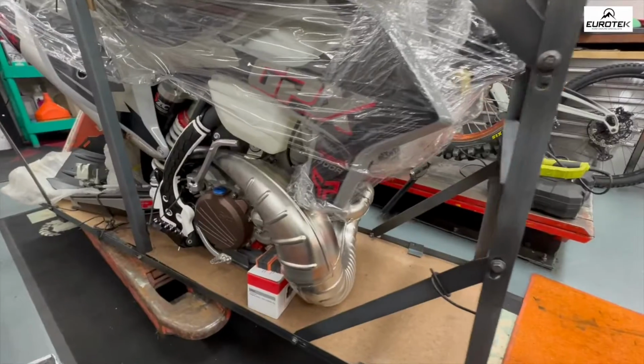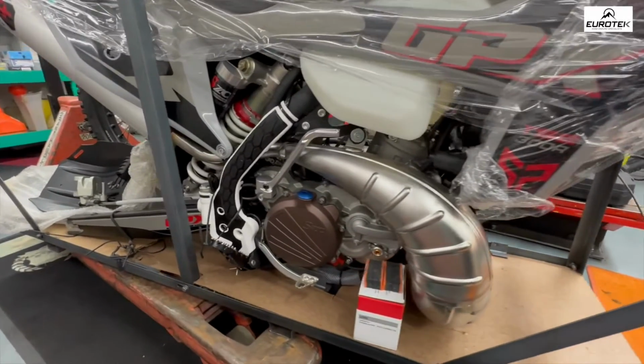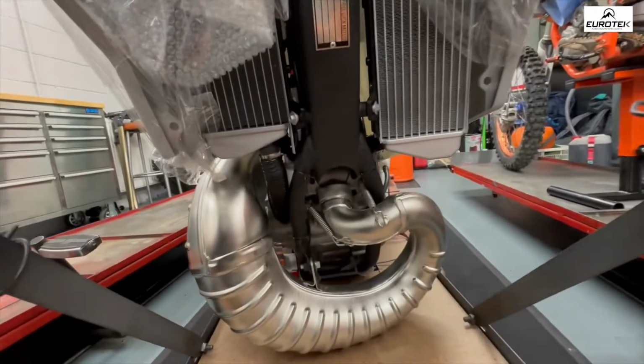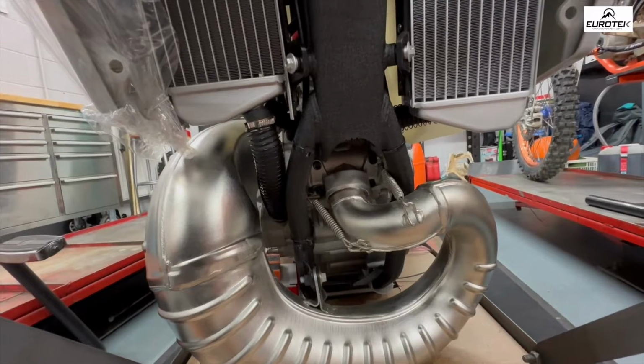So the GPX 300, it's going to take a little bit of time, because I'm not going to rush the build of this bike. Now with this particular bike, I'm doing what I would do with any other bike. I'm preparing the bike for a mission. I'm preparing this bike in the way that I could take it to Romania and ride it for a week, or we could do a hard enduro on it tomorrow. But in essence, it won't be tomorrow. It might be in a couple of weeks' time when the bike's actually ready.